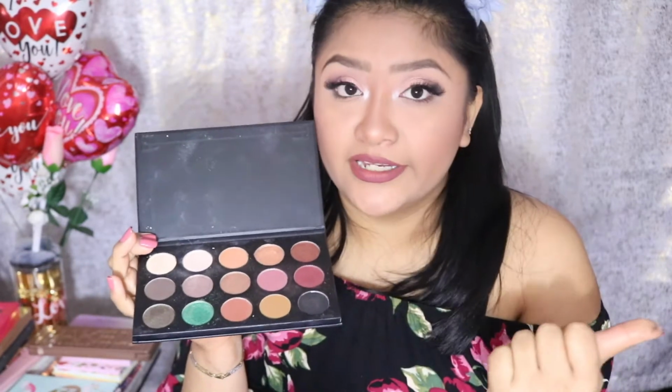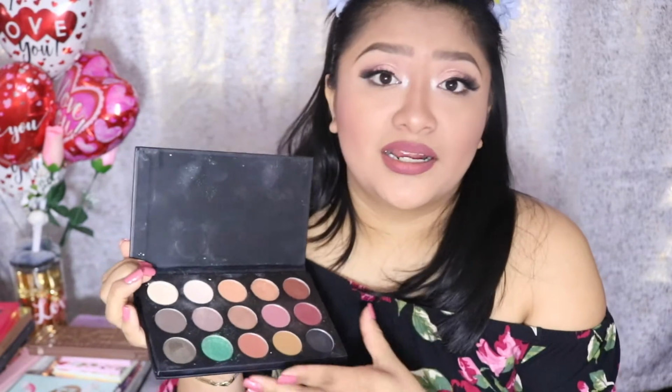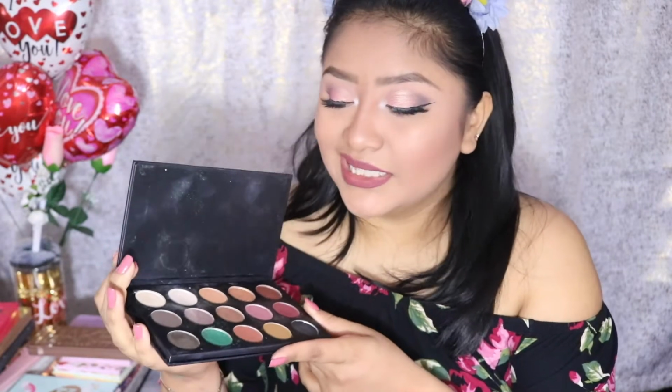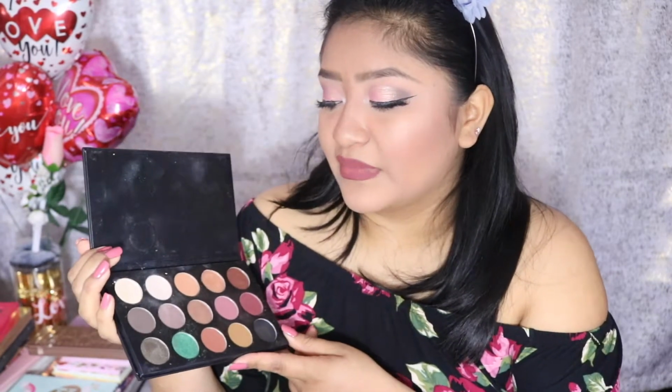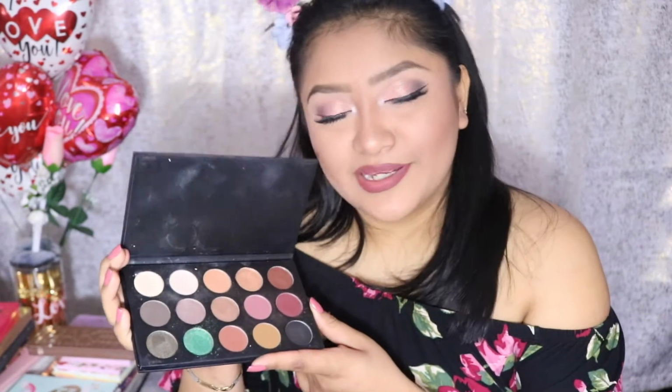Is it the best eyeshadow formulation? I definitely think the Jaclyn Hill one has a better formula than this one. This one is drying. I'm not gonna say it's not. It's definitely dry. They can be a little bit patchy, so you do have to really work with them and build them up nicely. But overall, it's a good palette. I think this was $15, totally worth it. Like I said, it's definitely not the best, but I make it work.